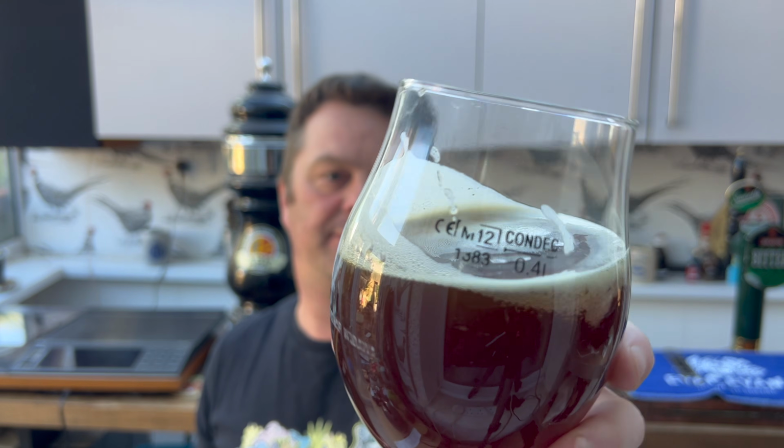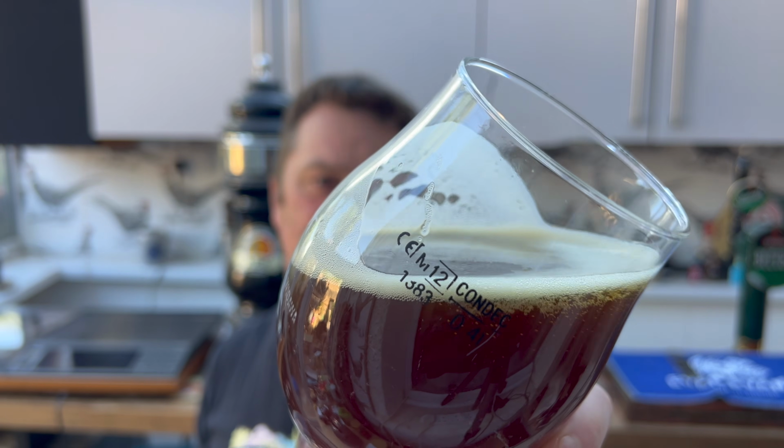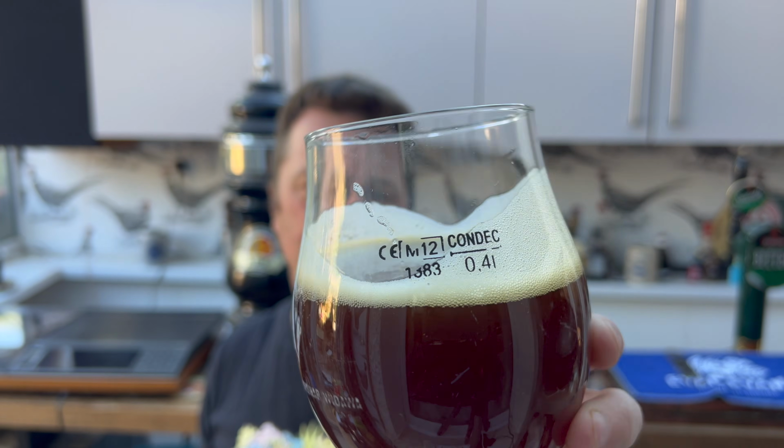So yeah, I'm going to thank Roy one more time for this beer as I rock it back and forth. You can see that carbonation chasing the head of the glass. This really was a fantastic beer. This is one of the beer reviews that I will never ever forget.